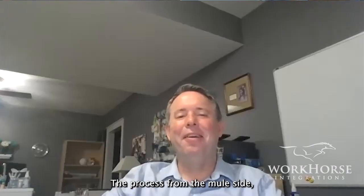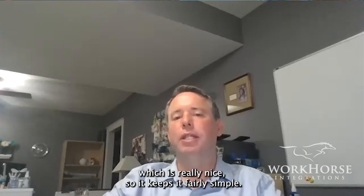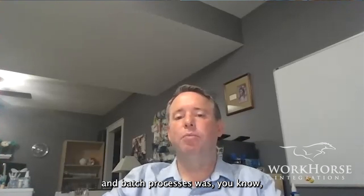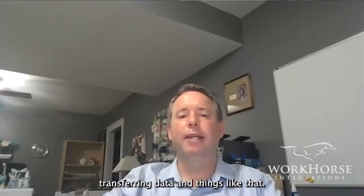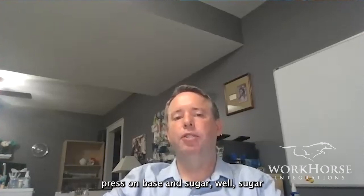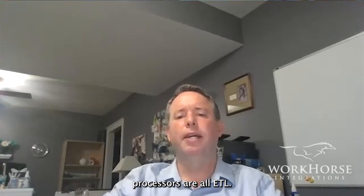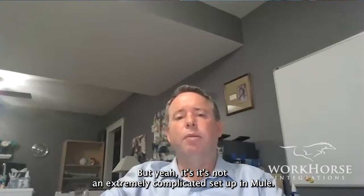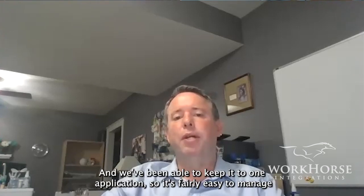I think on the Mule side, there's only one Mule application, which is really nice. It keeps it fairly simple. But we have ETL processes with files and batch processes with transferring data. Then we also have some API-led processes as well for Planet Press and Onbase. The Sugar processes are all ETL, I think, at least for now. It's not an extremely complicated setup in Mule, and we've been able to keep it to one application, so it's fairly easy to manage.